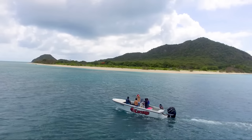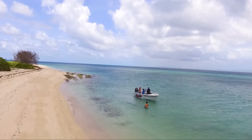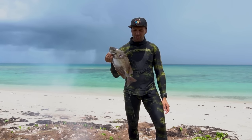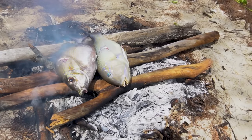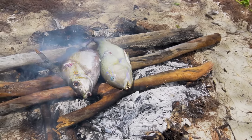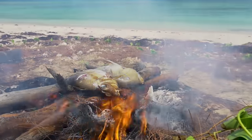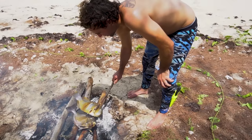Times like this, we would have to seek shelter behind the islands to dive or go and cook some lunch while the currents eased off. So we've got a fish here called parasa, a delicacy for the islanders. A lot of people like to throw it straight on the fire, and that's what we're doing here for lunch. Yeah, Billie Jean, we're gonna eat tonight.